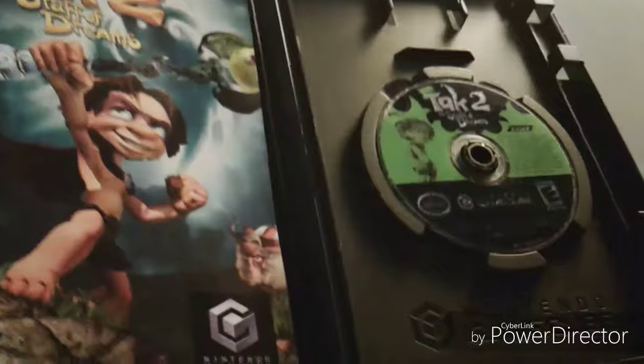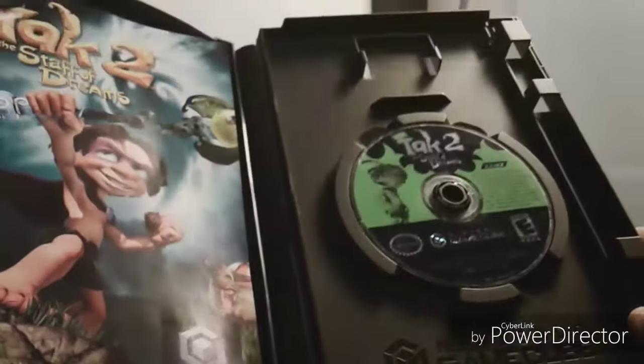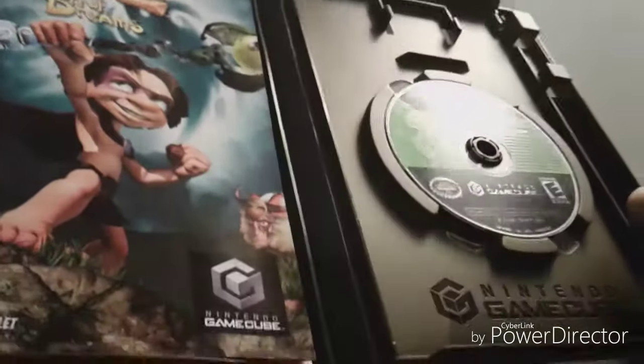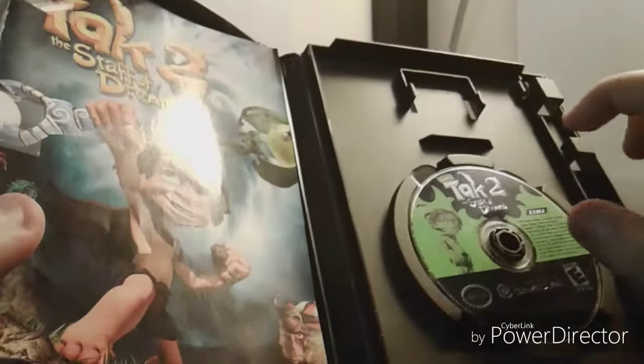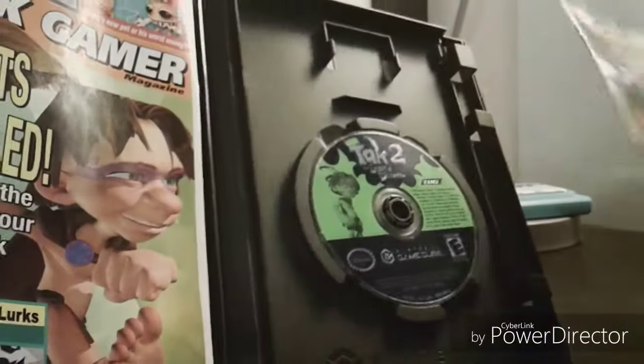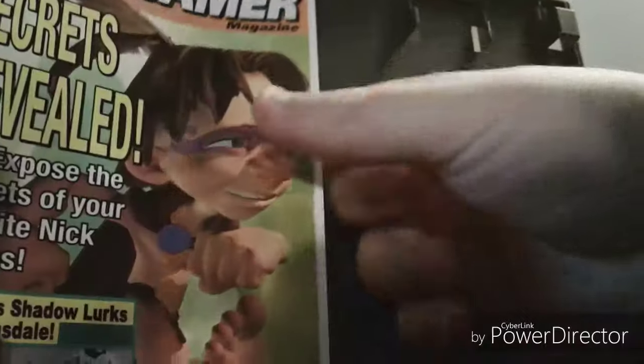Which, I'm glad that I got this game because I've wanted the rest of the Tak games. Because, again, Great Juju Challenge, and then got this one now, which is great. And then here's the manual. We got the disc, which is green and blue. And we got a Nick Gamer magazine. So we got Secrets Revealed.